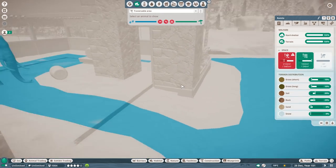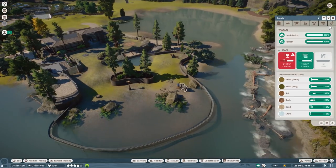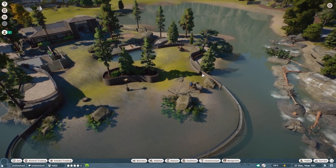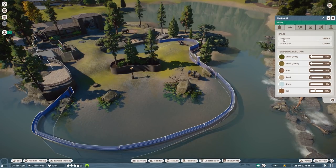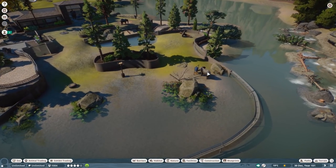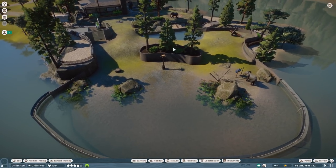I don't know, it's one thing I do hate, because the elephants are very specific when it comes to this. But just clicking on the habitat, you can see they actually would have way more land area available. It's 3,636 square meters. And if you click on the animal, you can see it's only having this amount of space, which is ridiculous, because this is only because of the blocked area.